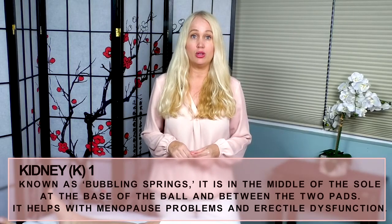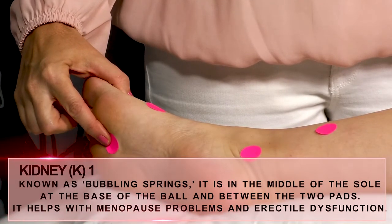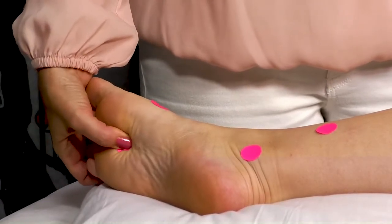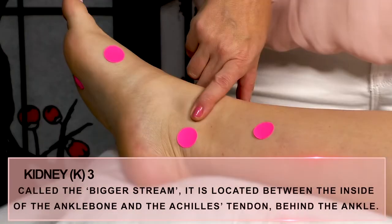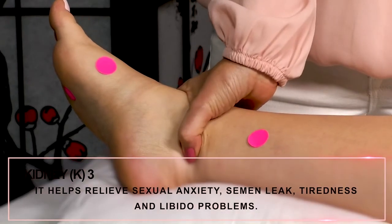Kidney 1, known as Bubbling Springs, is in the middle of the sole at the base of the ball in between the 2 pads. It helps with menopausal problems and erectile dysfunction. Kidney 3, called the bigger stream, is located between the inside of the ankle bone and the Achilles tendon, behind the ankle. It helps relieve sexual anxiety, seminal leakage, tiredness, and libido problems.